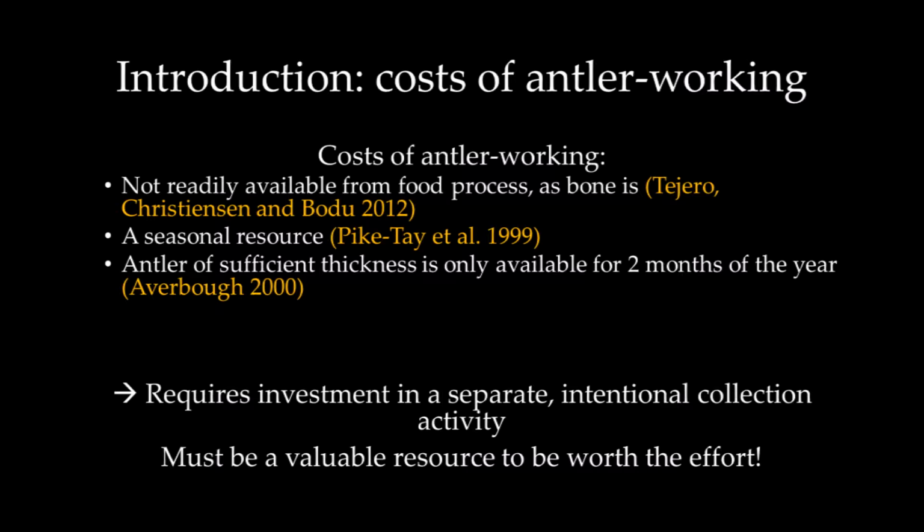While bone is a natural byproduct of eating, and therefore readily available to any hunter-gatherer group, antler is only present on mature males of certain species of deer, and, as Avabo 2000 states, only sufficiently mineralized during a brief 2-month period of the year. Furthermore, the presence of shed antler bases at sites such as El Castillo, mentioned before, shows that the inhabitants undertook intentional collection of discarded antlers. This activity was separate from food gathering, suggesting that antler was a highly valued resource in its own right. So why this enthusiasm for antler projectiles?